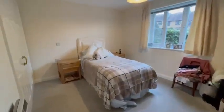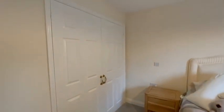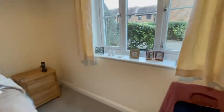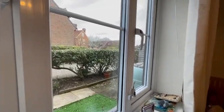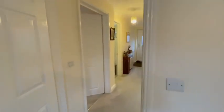The main bedroom benefits from having fitted wardrobes, as you can see. And this one looks out onto the back of the property. A nice big and light bedroom.